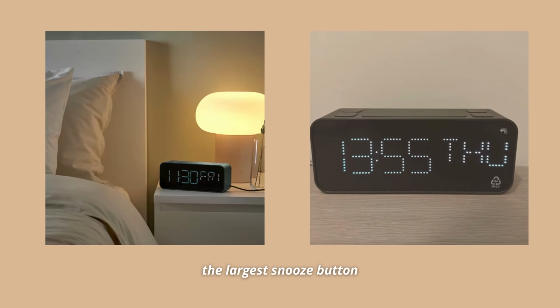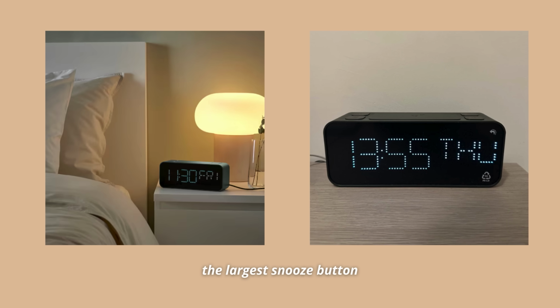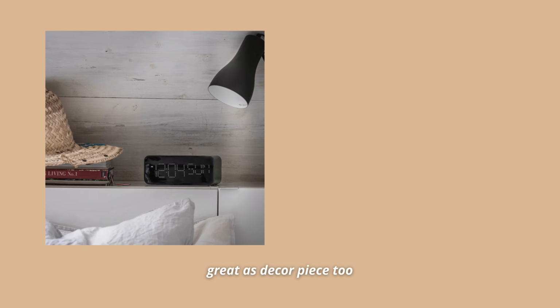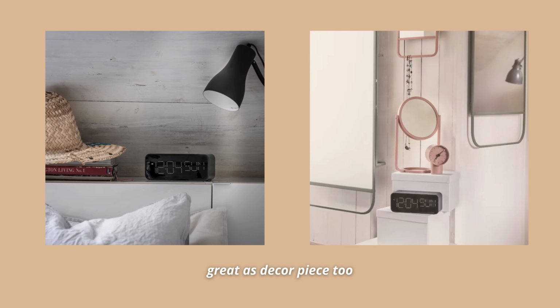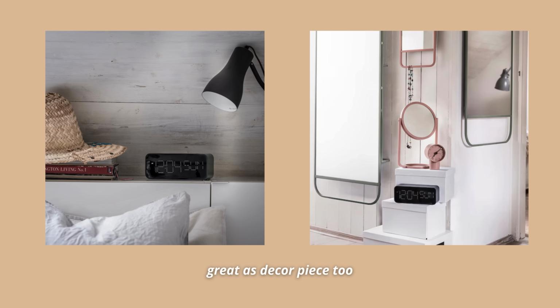This alarm clock has such a simple design and looks so minimal and so good, and it can be hung on the wall too, if you don't have a bedside table. It's also easy to power with a micro USB cable, and the illuminated dots all make the clock easier to read from a distance.